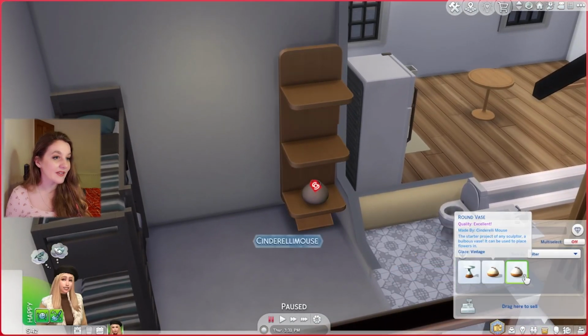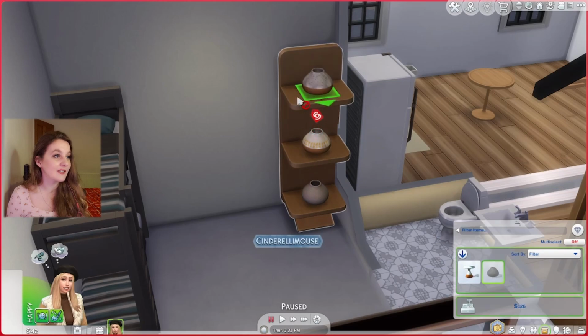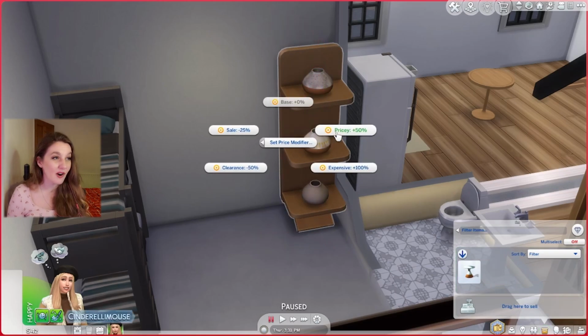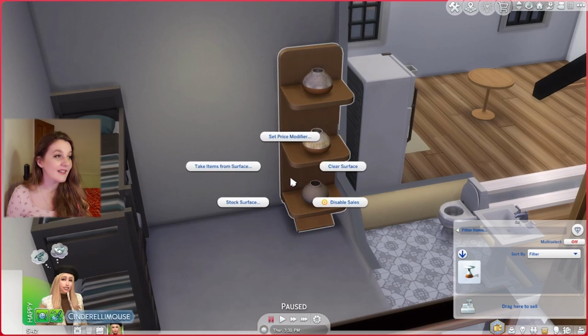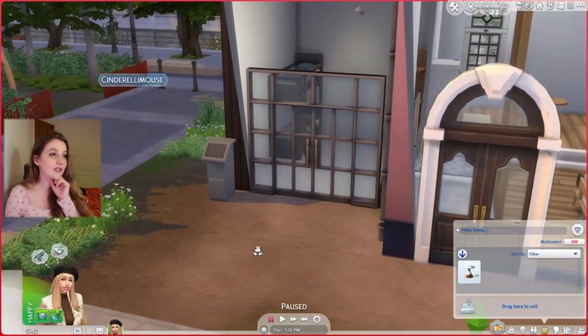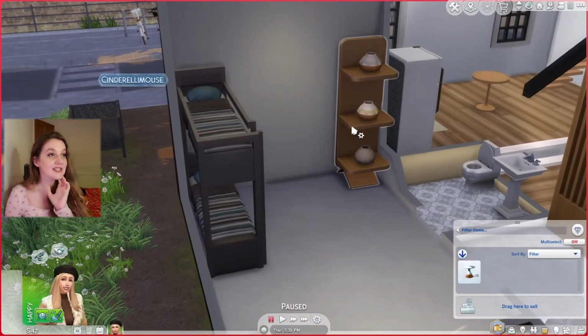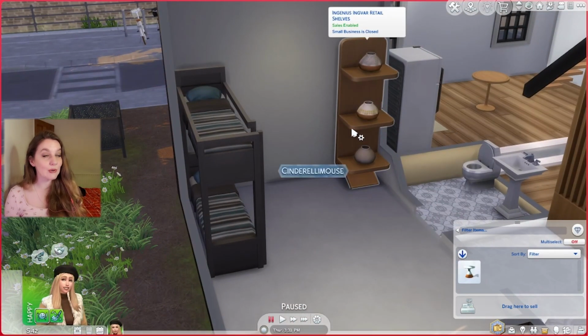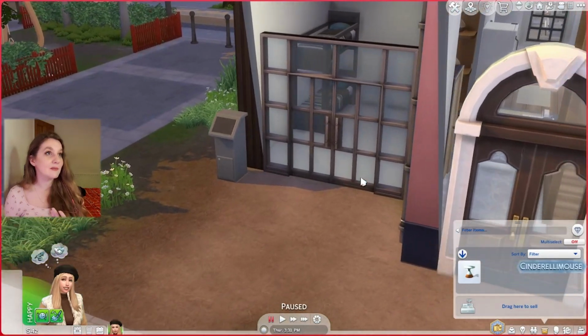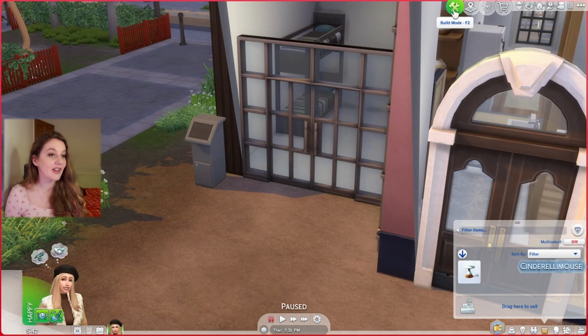If I put these on here, this automatically sets them for sale, and Sims will come and buy this. I can set the price modifier here as well. I can make them a little bit pricey. They are handmade. I like that you can do clearance as well. That's a cool idea. You can disable sales if you don't want to sell anything. I can stock surface from my inventory, take items from surface. Very cool, a lot of really cool features. I like that I can do that without actually having a retail venue. I can use that on any lot if I want to, which makes the retail system a bit more accessible rather than having to have a specific venue for it.